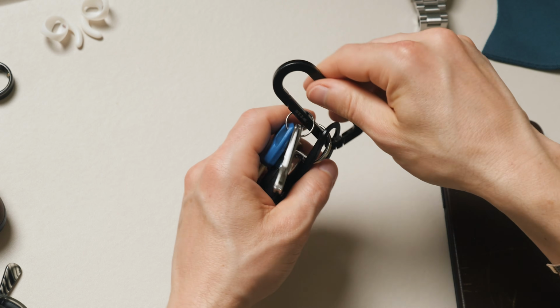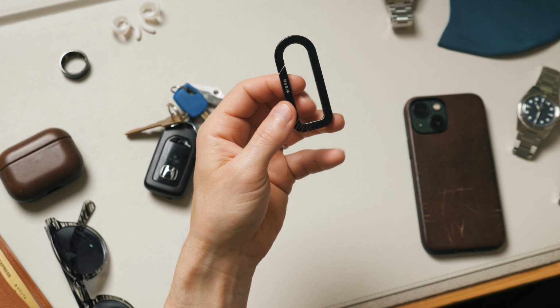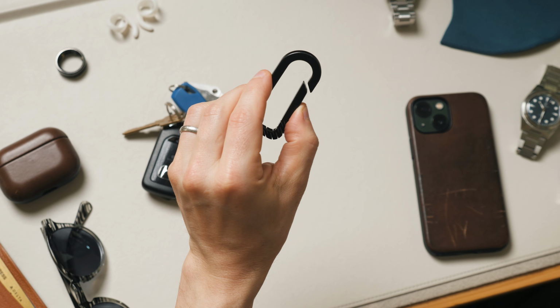And specifically, I've been using this carabiner from WESN. It's a super simple design, just one piece, no moving parts or breakable parts. It just uses tension to open and then stay closed. It's also a good size, not too big, not too small. I've never had a problem with this carabiner coming off of my belt loop or with keys sliding off.